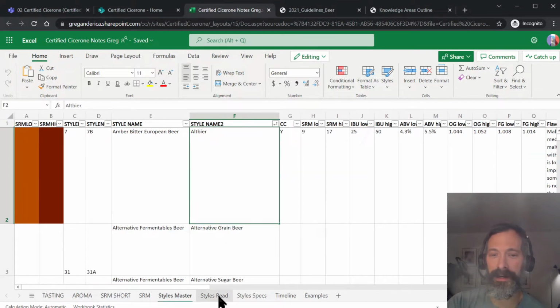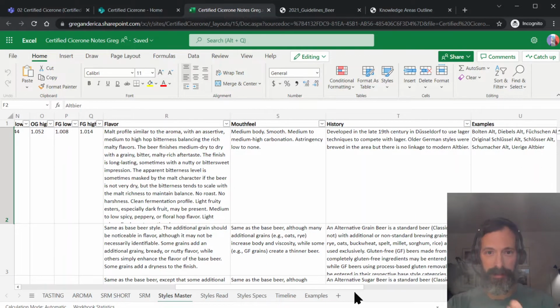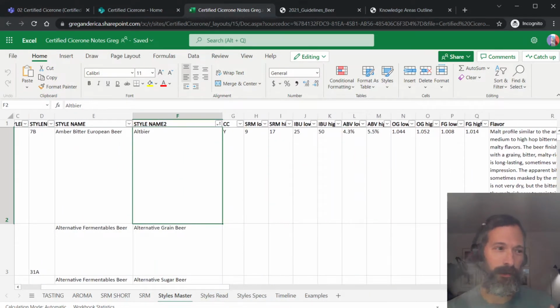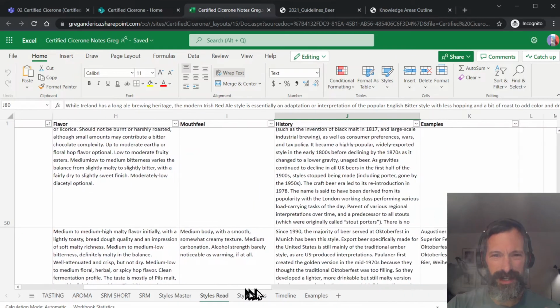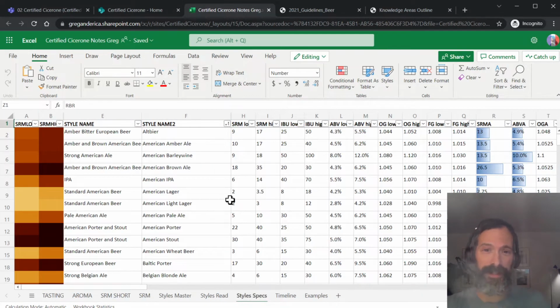So once I got all that data, I realized, well, some of it's readable. I'm going to sit down and read it like a story, like the mouthfeel, history, examples, flavor, and stuff. But some of it's just data, and you might want to sort and filter by it. Maybe say, hey, which beers are stronger, which beers are not. So I needed to split this up. I made two different sheets based on this. I got my reading sheet, and I'll just get the things that are textual here. And then I have a separate sheet called style specs where I really ramped into the data. I got all the specs, all the numbers. That's cool. I could filter, sort, do all this stuff.